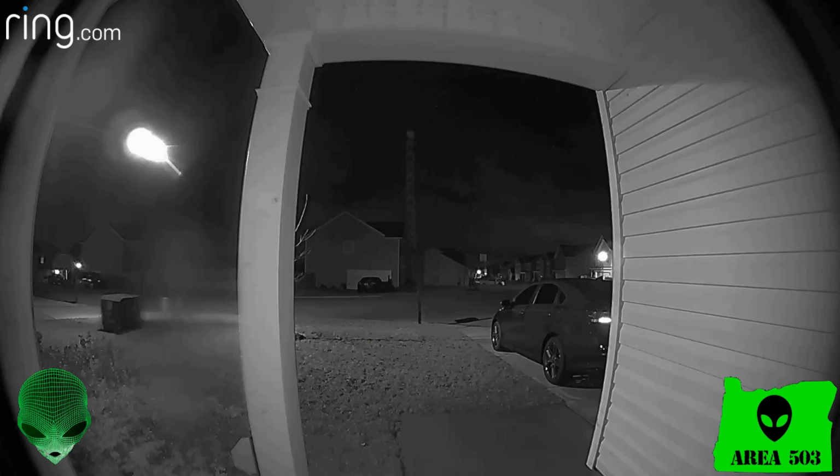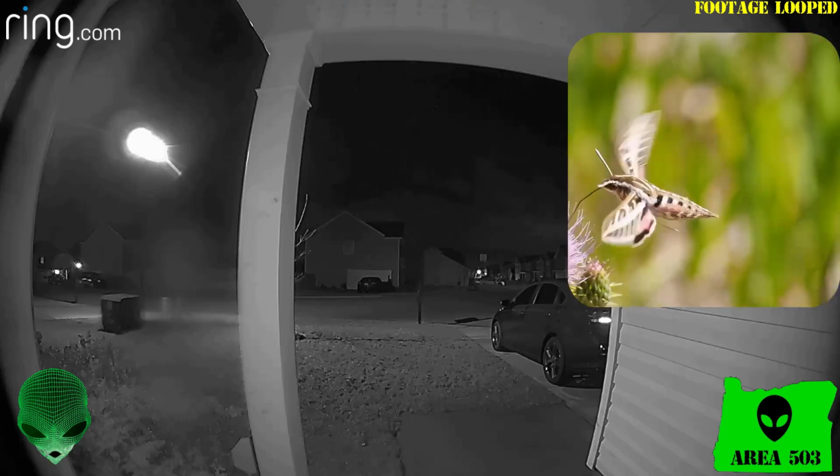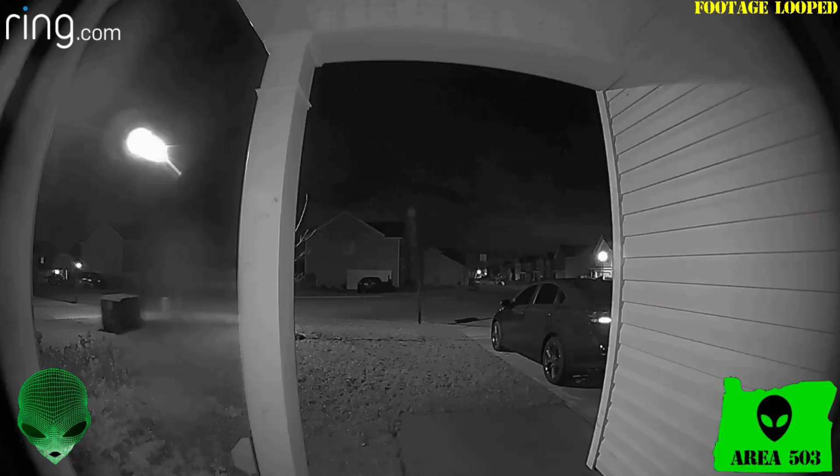What the heck is that? It's got some cool tracers behind it, but I don't see any kind of definitive shape like a craft of any sort. Maybe it's an insect like a moth that is flying upwards and reflecting the light. It's really hard to tell.